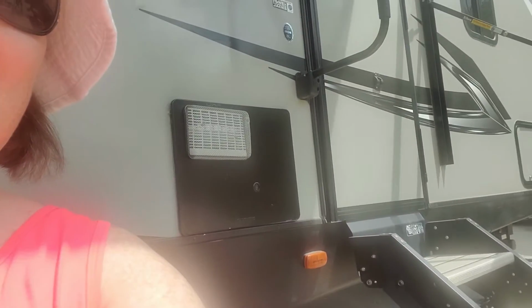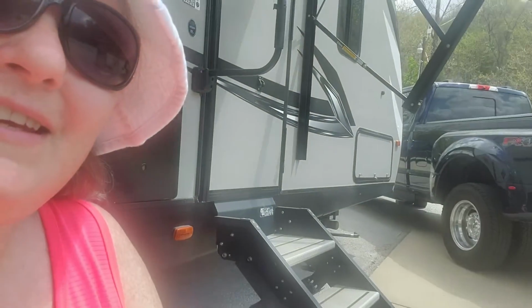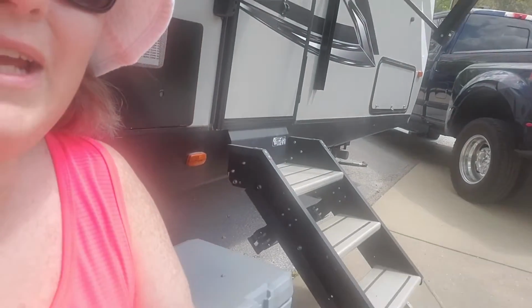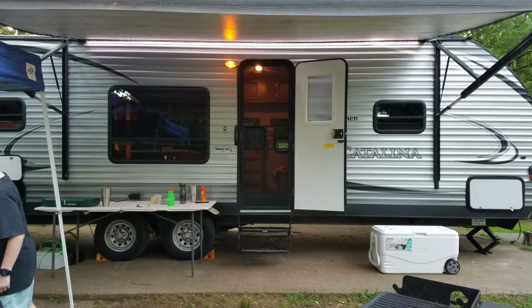We can't open our front door. Why? Because when you open the door, you've got the awning arm right there and you can't latch the door. Catalina had no problem. They had one door. Love it.